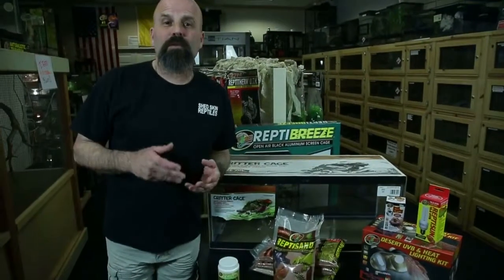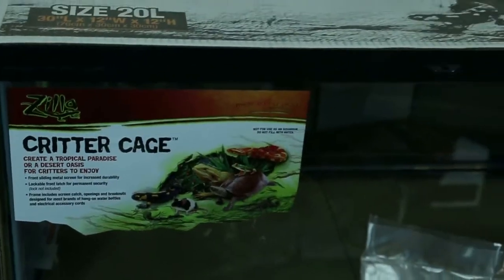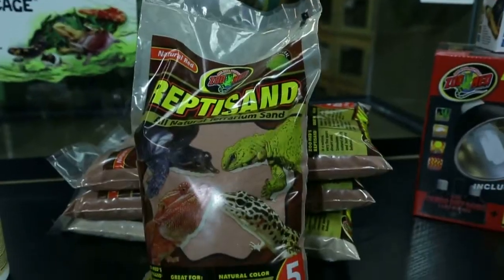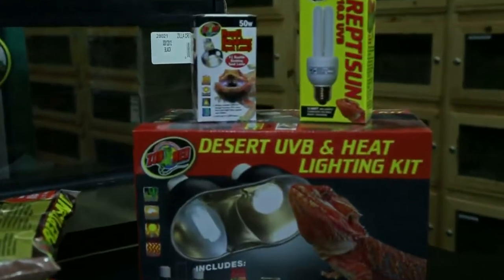Now for the bearded dragon, we have some products here that are just basic. We don't want to give you anything or have you buy anything that you don't need. But the basic stuff is startup, which is like your tank. Your light system is a very important thing. Three main things: heat source, ultraviolet light, and calcium. Those are the main three things you have to have. Your sand for the substrate, and then your calcium. But your main thing is the light system and the calcium.